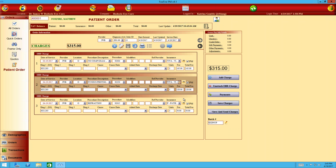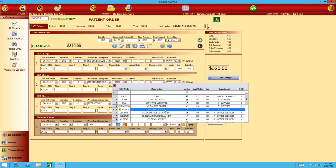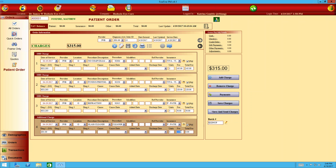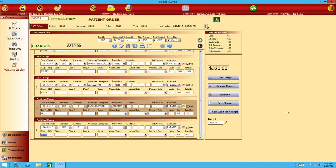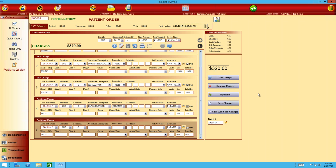And let's say that this patient also had a vitamin or a lid scrub or some type of a retail item as well. These are the easiest ones to find. So that's going to be patient responsibility for the fraction because Viva's going to cover that. It's going to be Viva. And then you added this item down here. You can add something or delete it. Choose it and remove.